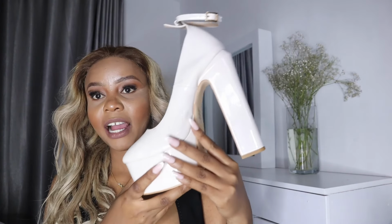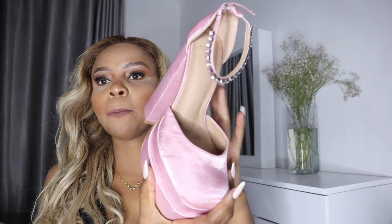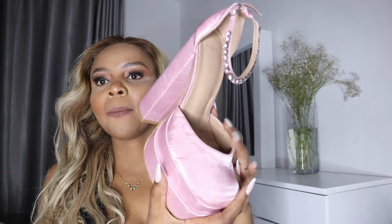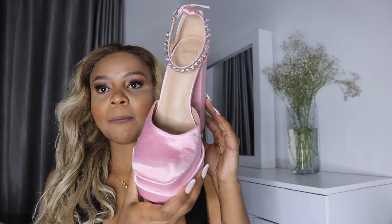You don't want to miss out on such items. The next one that we have is also a platform. It reminds me of the Versace platform. Such a gorgeous one. I'm actually thinking of keeping this, but I know I'm gonna sell it. One thing about me, I love money. So yeah, this is the platform.